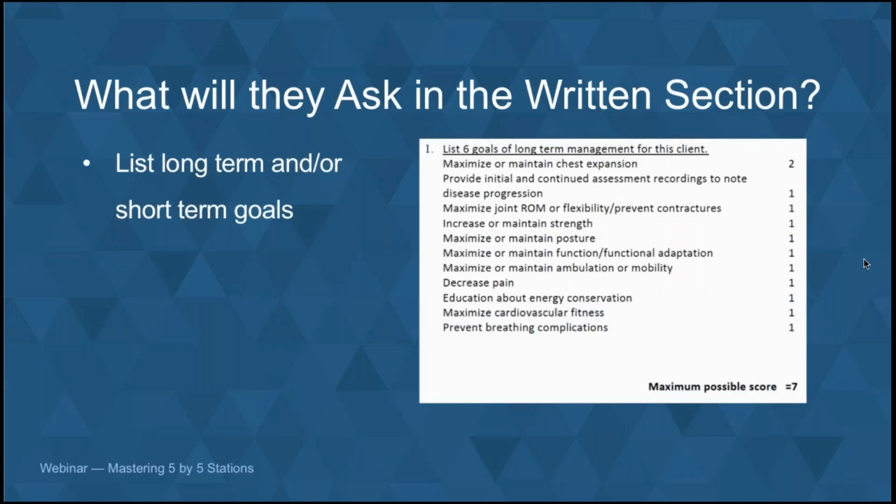Then next is list long-term and short-term goals. I want to share this one with you because their answers here work for so many pathologies. In this question, they're talking about a patient with ankylosing spondylitis. However, many of these answers work no matter what the pathology is. All right, so let's take a look.